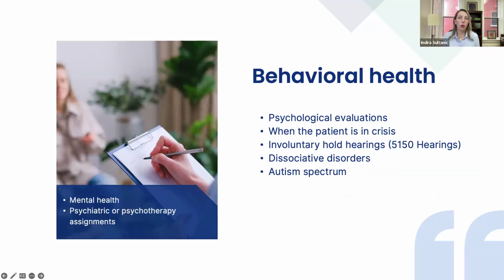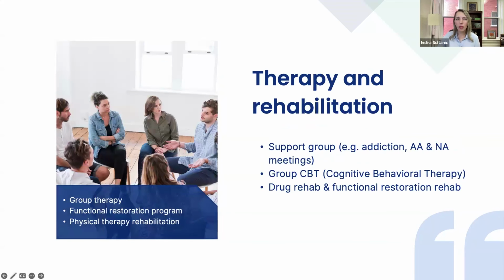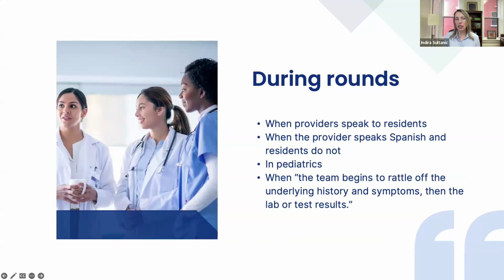Behavioral health, so that supports the mental health settings and the kind of evidence that we've seen in the past. Psychological evaluations, when the patient's in crisis, involuntary hearings. There are also dissociative disorders, autism spectrum, different mental health and psychiatric or psychotherapy assignments. Therapy and rehab, whether it's group therapy, functional rehabilitation programs, or physical therapy and rehabilitation. Whether it's a support group for addiction, cognitive behavioral therapy, drug rehab, functional restoration rehab, all of these settings are the ones that have been cited as settings where SI, or simultaneous interpreting, is often used.